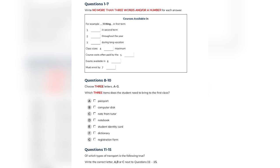And what about in the holidays? We don't do anything during the winter or spring break. But over the summer, there's just general classes because that's what most students want. A bit of everything. Okay, quite a variety then. I'll have a think about what I really need because I haven't got much time.